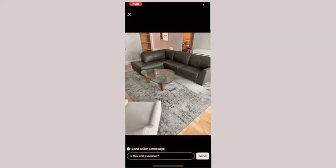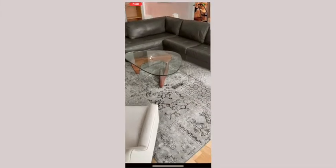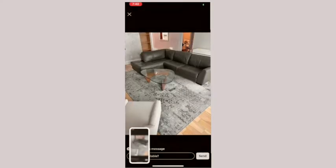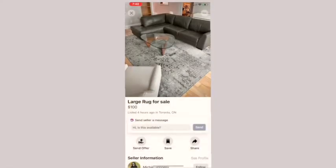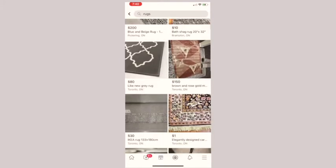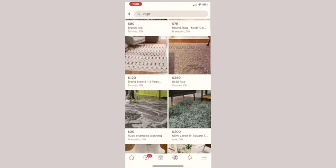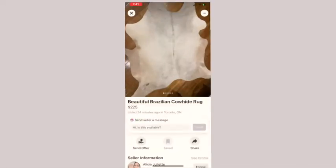I love this coffee table. Okay, I know that the coffee table is not the item for sale, but this is a rule I'm adding in. I am allowed to use this coffee table. We'll just use it at the same price as the rug. Okay, let's keep looking.